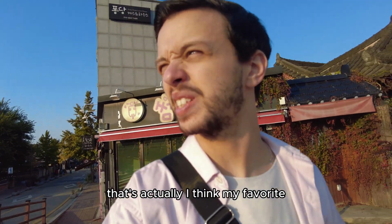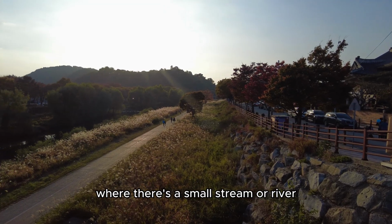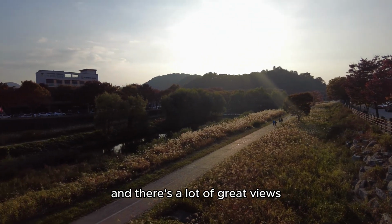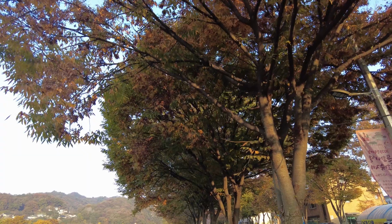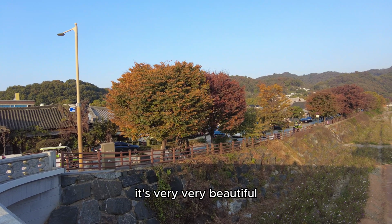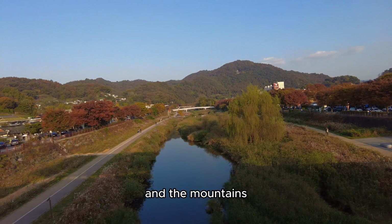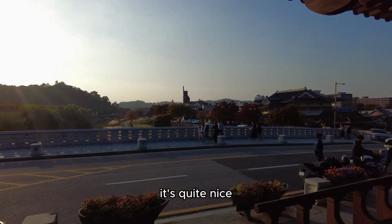Hanok Village. That's actually, I think, my favorite. This part right here, where there's a small stream, a river, whatever you want to call it, cutting through the city. And there's a lot of great views with the traditional bridge, and then you see the mountains really clearly, and you see a lot of the plants, and right now all of them are changing color. It's very, very beautiful. It's very peaceful too. You know, looking out and kind of seeing the river and the mountains, it's really just an Asian scenery. And it's quite nice. It feels really good.